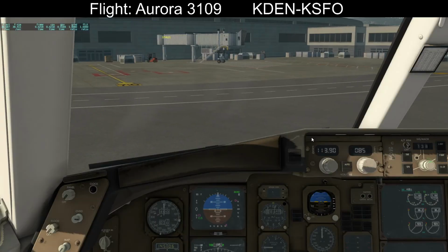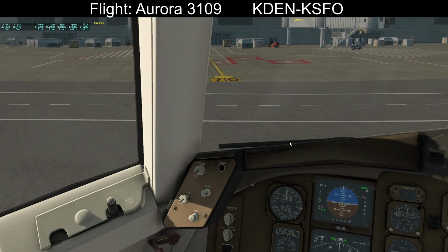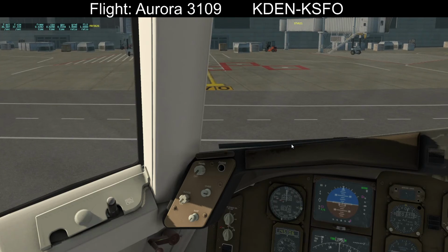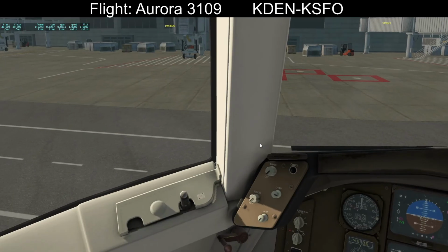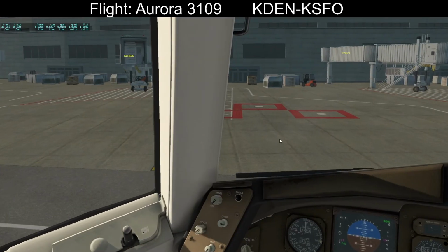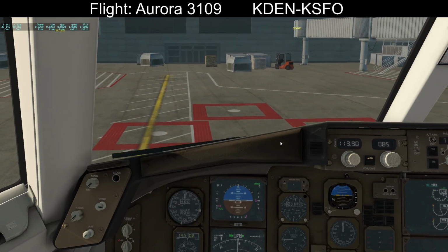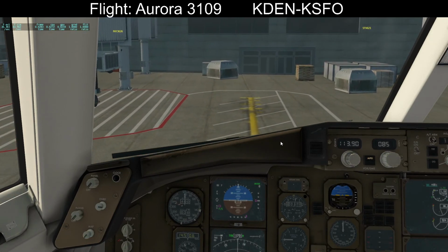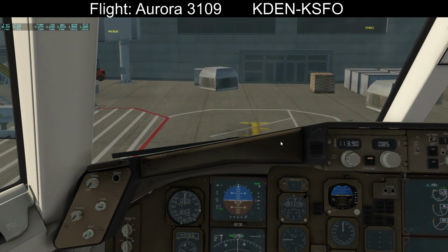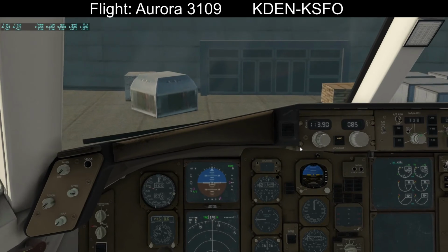Because on the chart, it's called Echo 6, this stand, and this is showing as stand 70. They must have had some recent changes here at San Francisco or something, because this scenery is not the most accurate, but it doesn't matter. We'll taxi in anyway. The parking stand chart hasn't been updated since August. I just checked then. I'll check what the change was in a minute once we have parked.